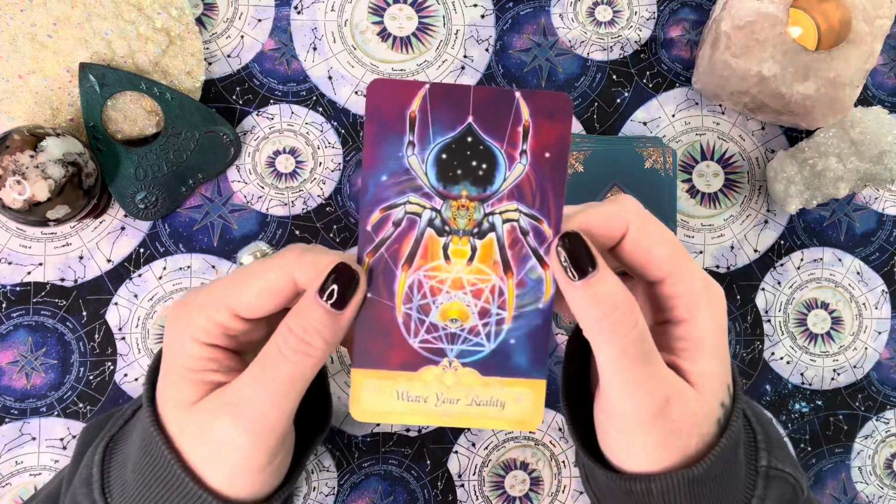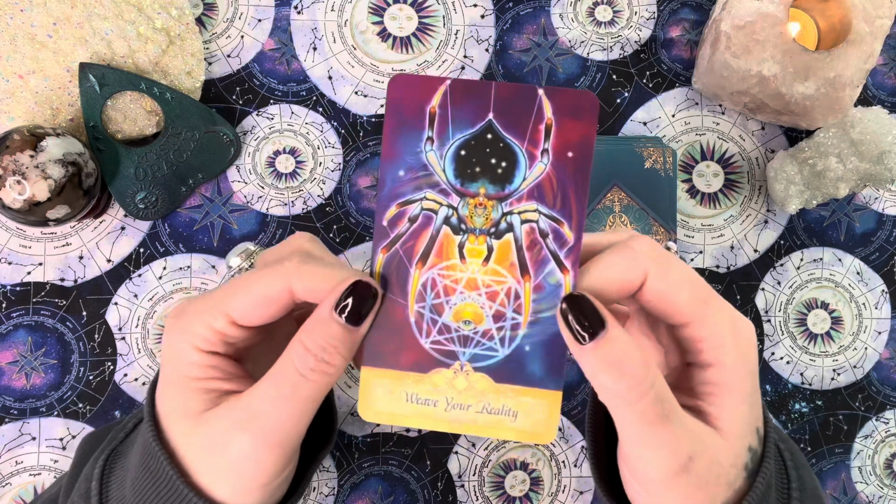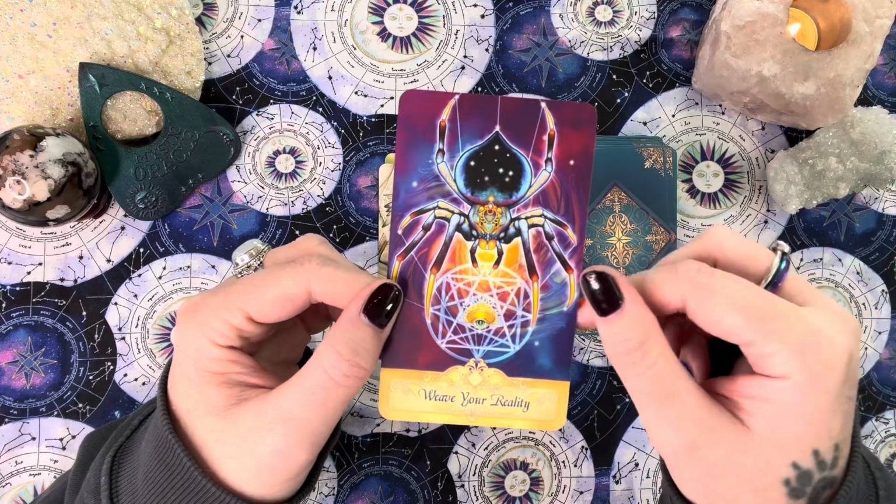Oh wow, look at this card. Weave your reality. It's beautiful. It's a very creative card, isn't it? With the web and everything, this beautiful spider. That definitely is in my top 5.